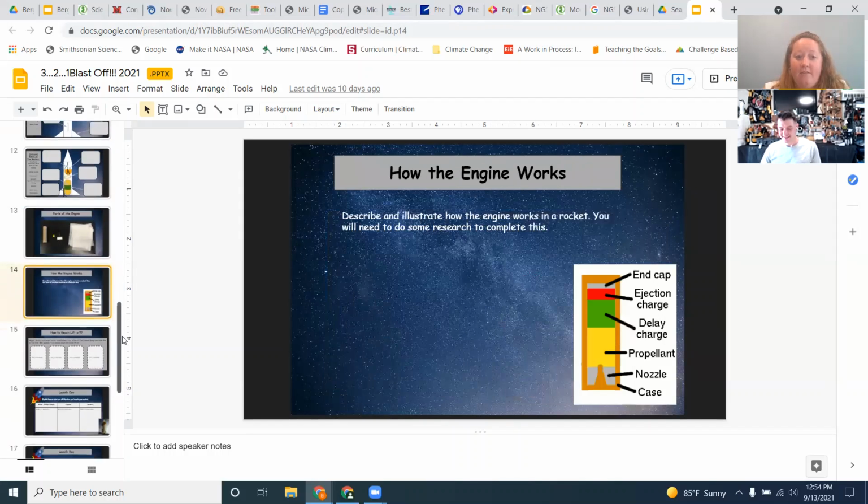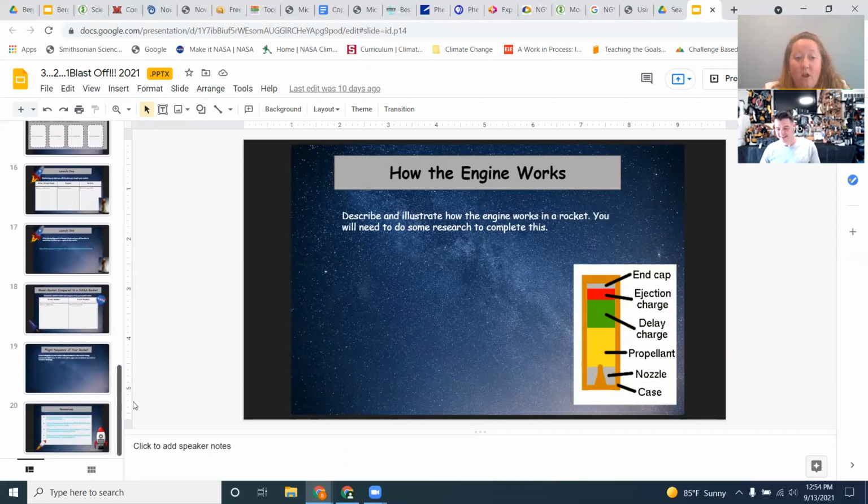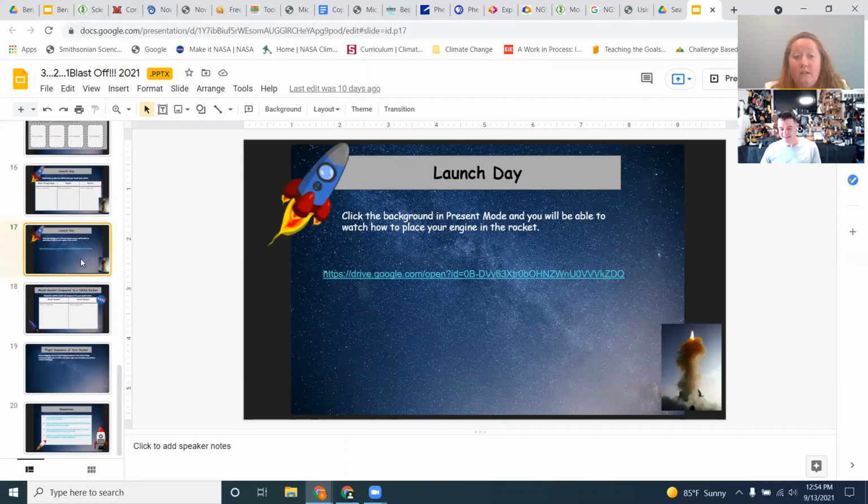Then they go through the actual day of the launch and they launch it. Once they launch it, they come back and they draw out what it looked like when it went up. How did it land? Did the parts work? So they're also reflecting on it. And the kids always worry, am I going to be graded on if it launches or not? And I'm like, no, it's more a matter of you built it and how did everything work? How did everything come together is more the important thing.